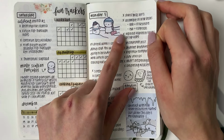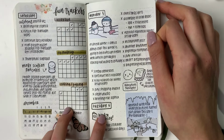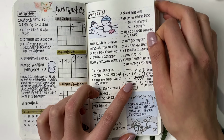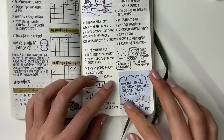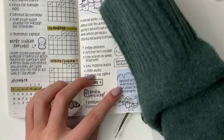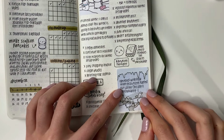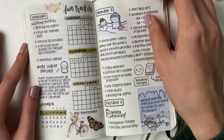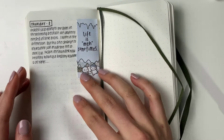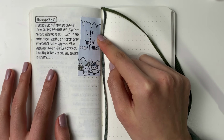I started off Monday with the scenery sticker because we had a lot of snow. Tuesday we had a binder delivery, and a random thought was I love dark chocolate celebration cookies. And then here I wanted to put down the sticky note, but it is way too tall, so I just ripped up the bottom scenery and taped it on top, if that makes any sense, so that it's not fully cut off. Kind of weird. And then this is actually today. I just used the part that I ripped off onto here, and I wrote, "Life is meh sometimes."